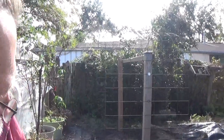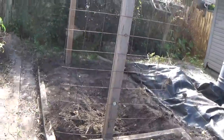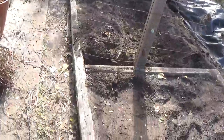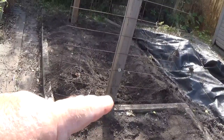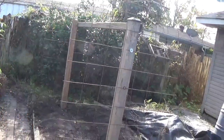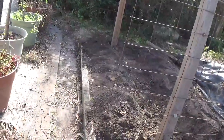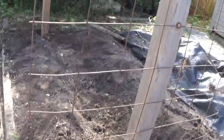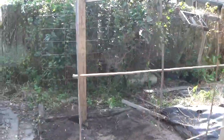That's the trellis. And now the 4x4s were 6.5 feet, and I dug down, I guess about 1.5 feet, because from the top of this frame to the top, I got 5 feet on both sides. Okay, and then these panels are 42 inches by 7 feet, and I have 3 of them hooked together, overlapping them.